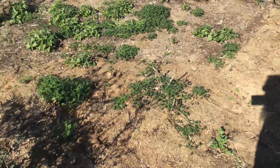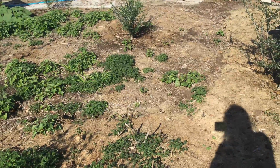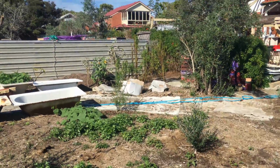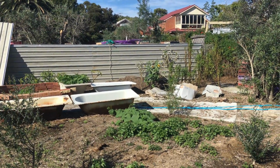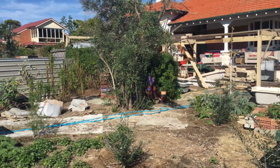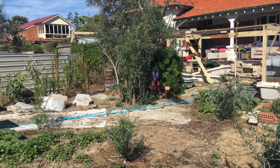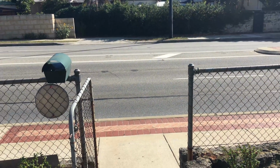This is the remaining bit of lawn, and this is our sweet potato bed, the rocket I told you about, and the remnants of the compost pile. It used to go from that left-hand bath at the back with the sweet potatoes in it, all the way through to where those plastic crates are over there, and just made from local waste. We use lawn clippings.